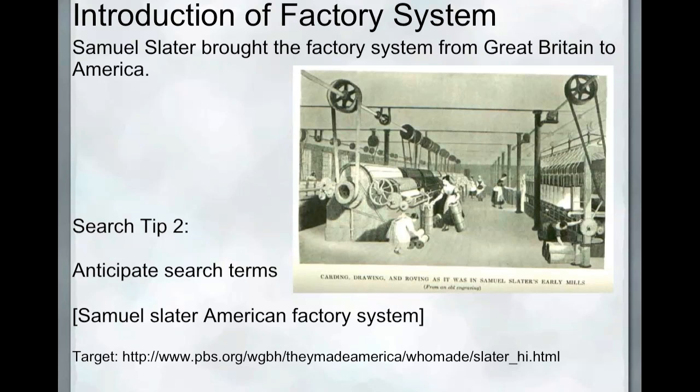Okay, so what we're going to do here is, if we want to learn more about Samuel Slater and the American factory system, I'm going to want to use those exact words. I'm going to anticipate that Samuel Slater is going to be on a website, and also that we're not looking for just the factory system. There could be websites that have the factory system from Great Britain, we're looking at the American factory system. So let's go ahead and try that search right now.